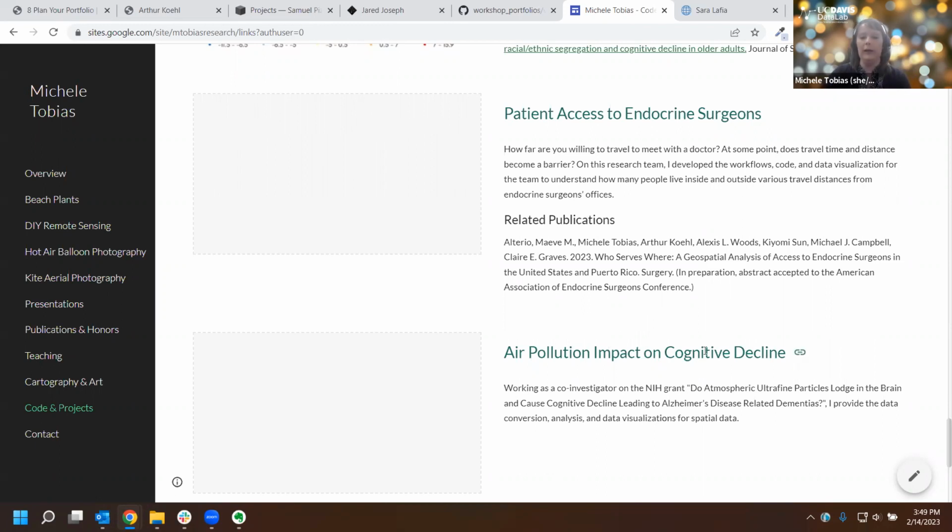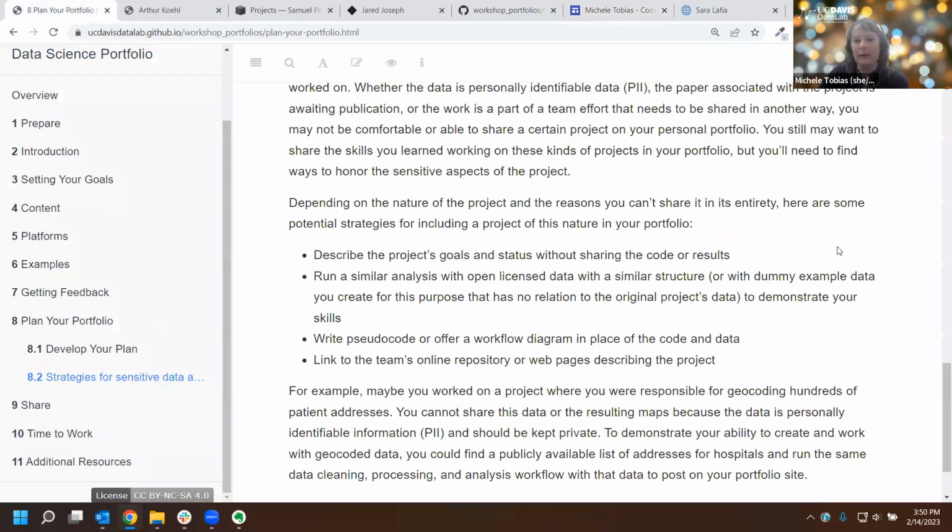Same thing with the air pollution one. This is a grant that just got started. So we are seriously early days and I can't share a lot about what we're doing, but I can tell you what the title of the project is and what I'm doing. I know the text is probably pretty small on Zoom, but like I've mentioned, I'm responsible for certain aspects of this project. So that can be a way to still share what you're doing without giving a lot of detail. And for me, I have other projects that I can share where I hit on some of the same skills that I'd be using. So I've demonstrated that, but essentially one approach is to just give as much detail as you're comfortable with without sharing the things that shouldn't be shared.